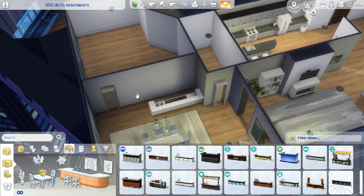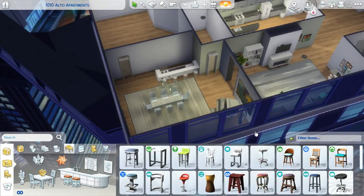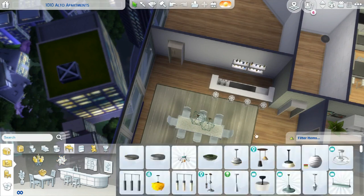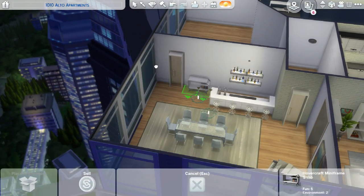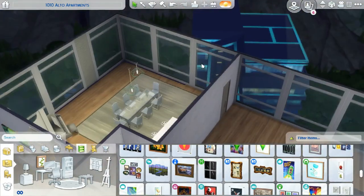So that's the kind of vibes I was getting, and here's where I add the bar, but her room is literally the room right next to it. I do have a bathroom that's not attached to her room for everyday guests, and I also have a bathroom that is attached to the dad's room, so I thought that was cool.